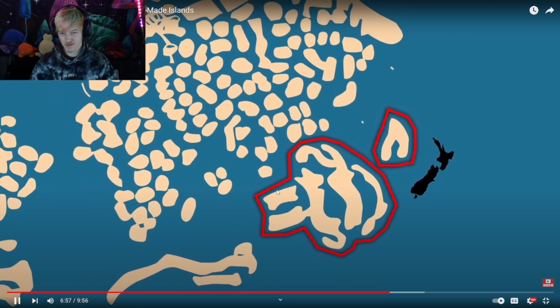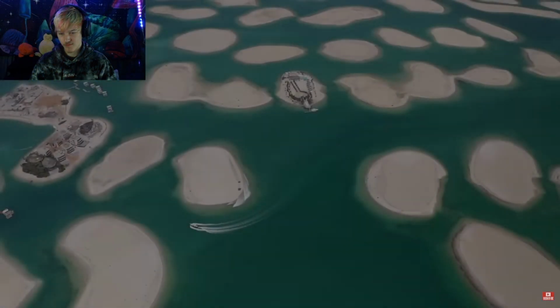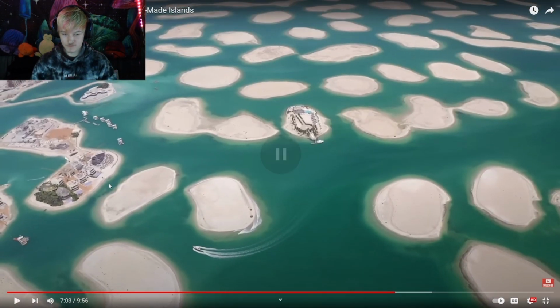The shaping of this whole thing is just horrible. Islands is a pretty small problem in comparison to their complete lack of development. Over 90% of the islands are completely empty. Oh, what the fuck? I didn't know they actually had buildings on it. Look. Completely empty. Look at this.